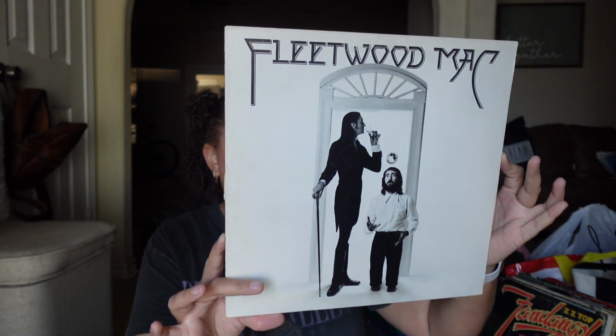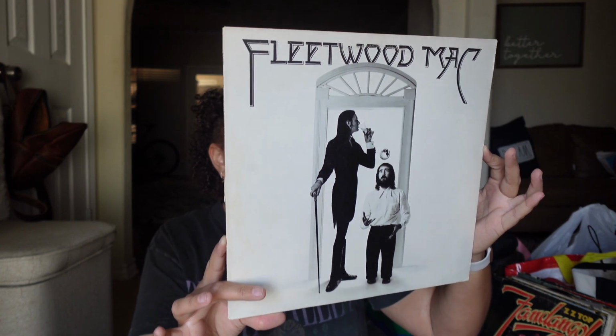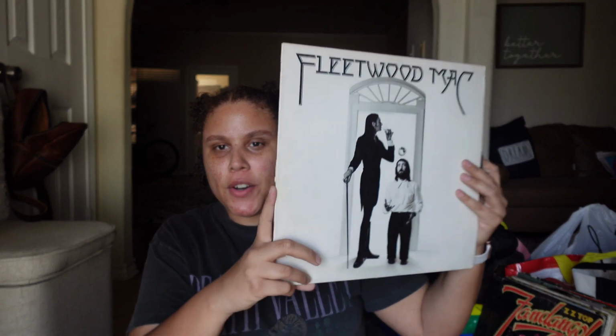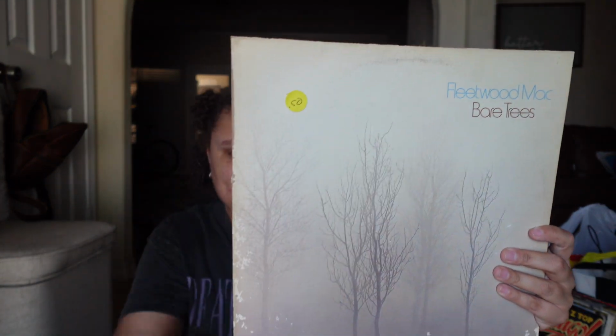Then I got some Fleetwood Mac. We do like some of the Fleetwood Mac songs, like Landslide, and I don't even think I know most of the titles, but I do know Fleetwood Mac. So I got that one, and I got this Fleetwood Mac album, and as you can see, it does have a sticker that says 50 cents on there.